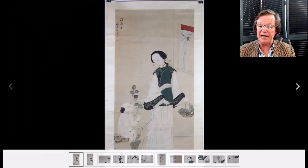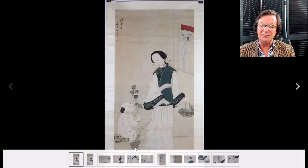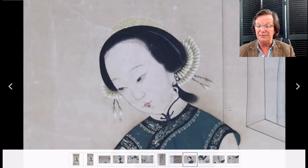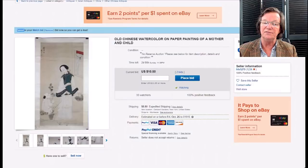She's got a basket in one hand. She's collecting flowers, and he's presenting her with one, and he's got his own little basket and so forth. It's sort of a charming scene. She's well painted. This is a late 19th century picture from what I can see. Stylistically, the face and the eyes and the pursed lips and all that. And it's only up to $10.50.